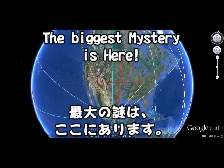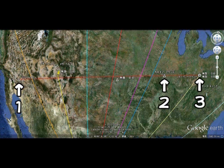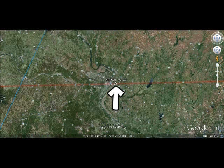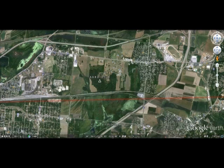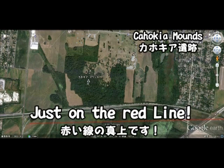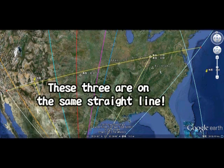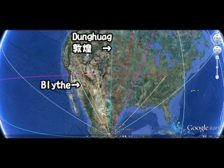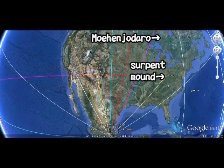Anyway, look at this. This red line is very important because this red line 1, 2, 3 are on the same line. I connected Bryce with Serpent Mound, and exactly on the line, without any errors, within 10 meters or 20 meters, there is Cahokia Mounds on the same line. Have a look. One is Bryce, and the second one is Cahokia, and number three is Serpent Mound. They are exactly on the same line. It is not a coincidence, more than a coincidence.